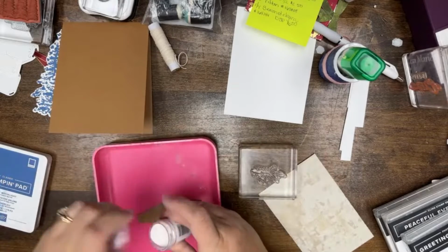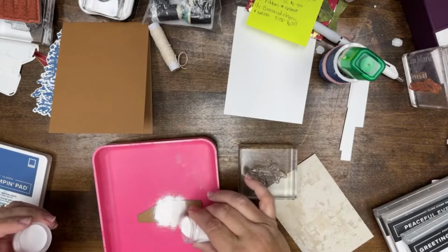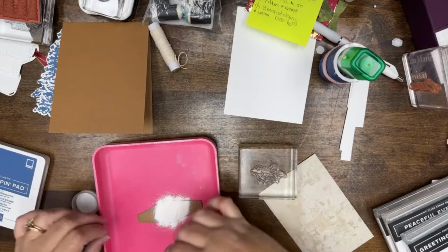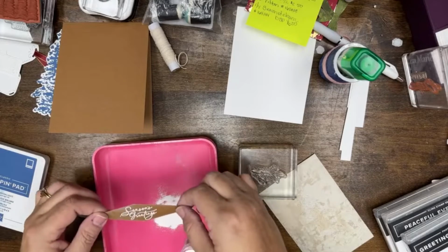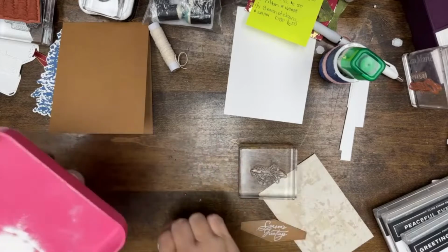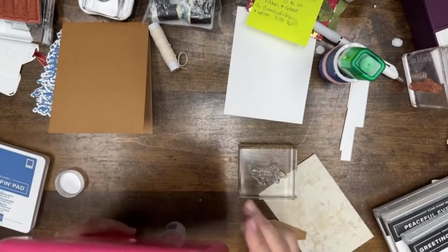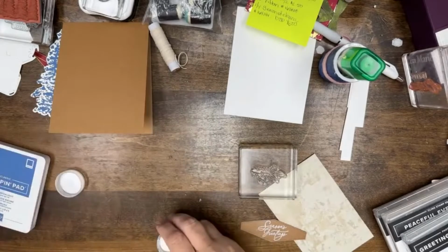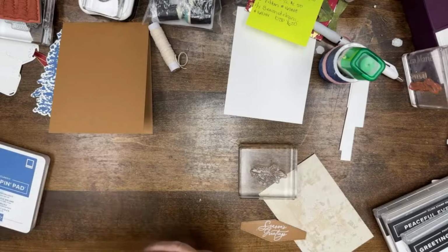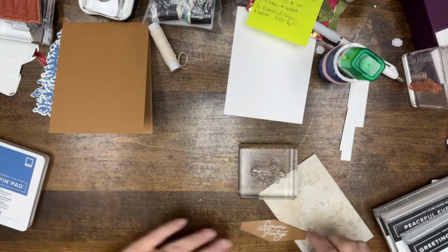and do some white embossing powder. So we got new embossing powders. I guess it's made by Wow is the company. And they really are brighter, especially this white. It's brighter than our old white was. At first I was like, why are they switching? But it really is pretty. You don't mind either way.